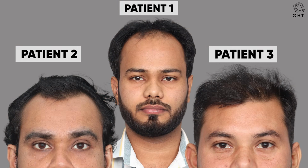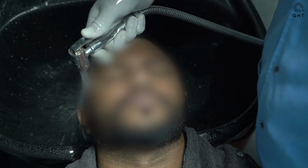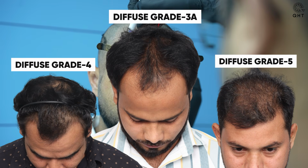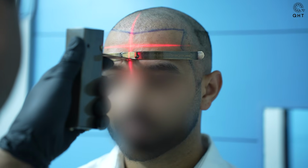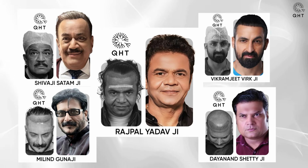Now, let us move to the next and one of the most important steps of our three patients' journey: hairline designing. After a detailed scalp examination, our experts first trimmed the hair of all three patients and gave them a thorough head wash. This step was essential to remove dirt, oil, and dead skin cells, ensuring a clean and hygienic surface for accurate markings. While designing the hairline, our team carefully studied each patient's facial proportions, bone structure, and baldness grade.